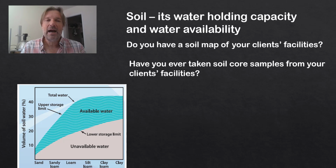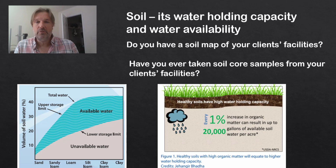I'm just highlighting how I would encourage you to learn more about soil types, and how the different soil types have different water holding capacity and also different availability of water. And potentially, if you are in a client's facility where the water availability is very, very low, a simple way to mitigate this would be to propose that some organic matter is added to the soil.